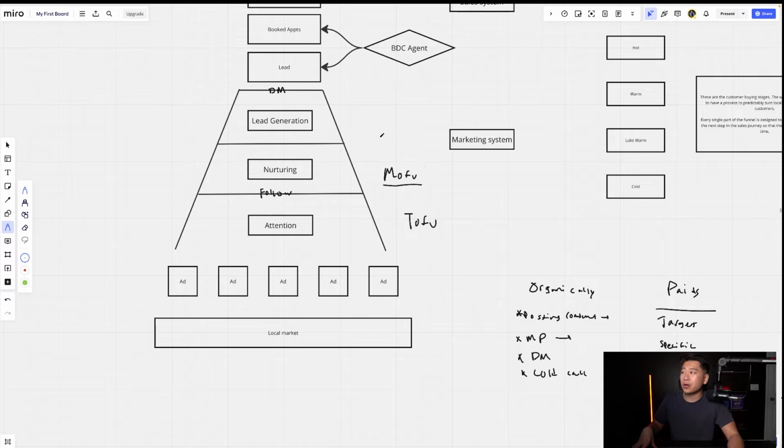So in the middle of funnel, it's simply just content, okay? This content is designed to get people to know, like, and trust you. So obviously, your page has to look professional. You have to put out some content where you show off your testimonials, like people who have purchased from you in the past, what their experience is like.